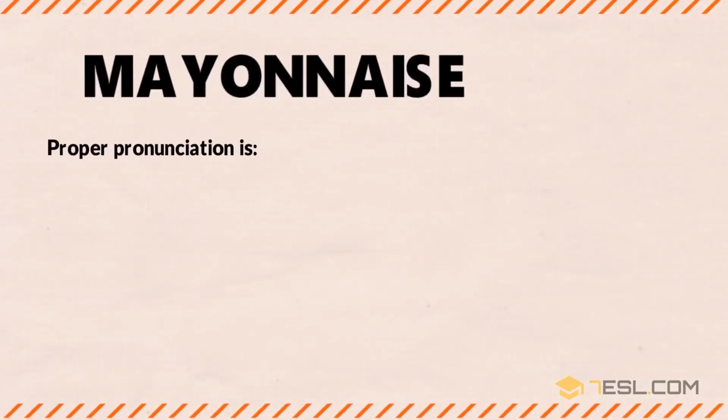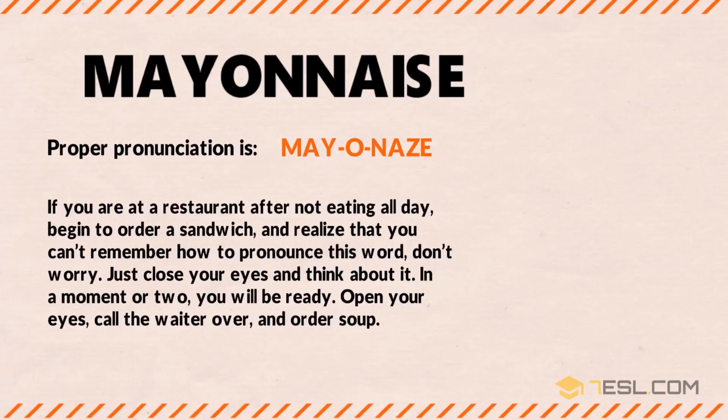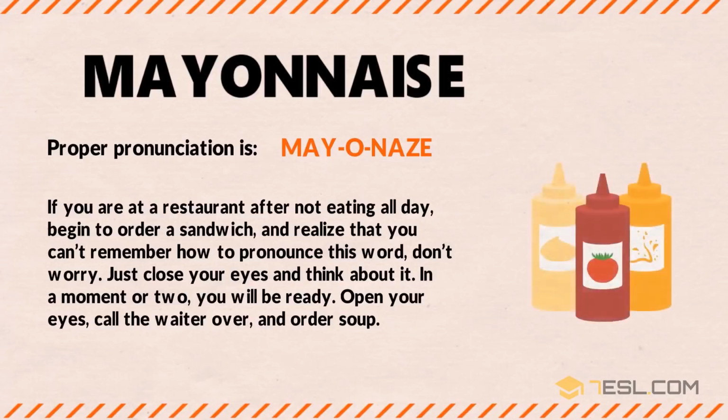Mayonnaise. Proper pronunciation is mayonnaise. If you are at a restaurant after not eating all day, begin to order a sandwich, and realize that you can't remember how to pronounce this word, don't worry. Just close your eyes and think about it. In a moment or two, you will be ready. Open your eyes, call the waiter over, and order soup.